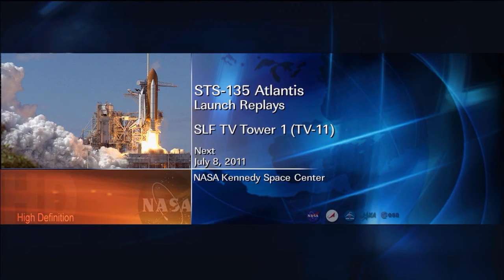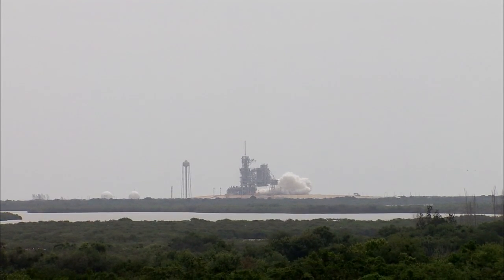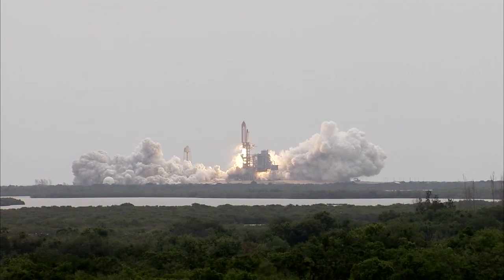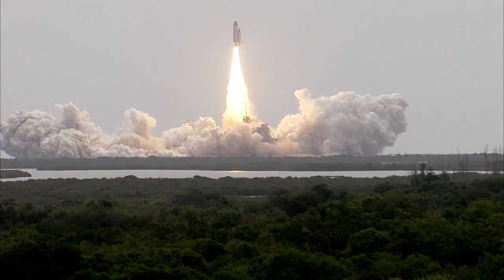Atlantis now beginning to maneuver into the correct orientation for the firing of the orbital maneuvering system engines 7.5 minutes from now. This will be a firing of both orbital maneuvering system engines at the rear of the shuttle that flank the vertical tail fin. The firing of this OMS-2 burn, as it is called, about 1 minute, 4 seconds in duration.